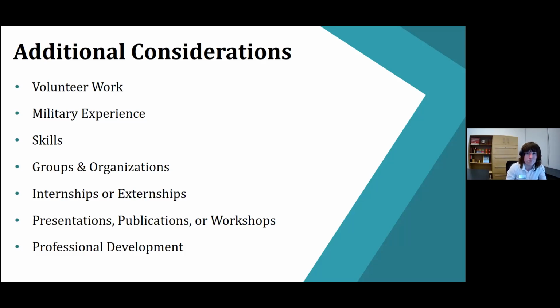Maybe tend to leave off, unfortunately, any religious affiliations or political affiliations, just because you never know the background of the person reading your resume, and those things might be really good things to talk about, and you might find you have them in common, but you might not. So those are good things to leave off.